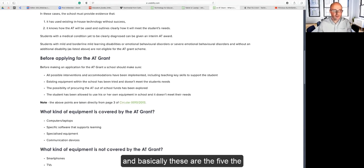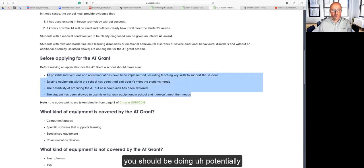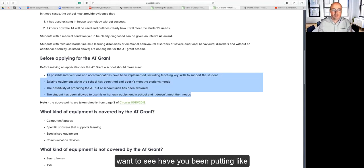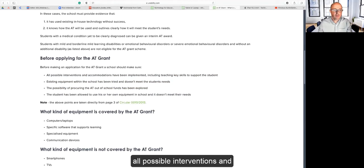Basically, these are the 4 key things that you should be doing potentially before applying for technology. They'll want to see, have you been putting all possible interventions and accommodations in place for that student? And obviously you have, and it's not been working, and so therefore you're going to the next level. Has all existing equipment within the school been tried, and this is literally word for word, and it just doesn't meet that student's current needs or challenges? So do you have laptops or devices in the school that potentially could be used and would be fit for purpose? And if that's not the case, okay.